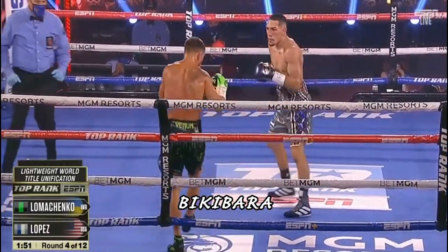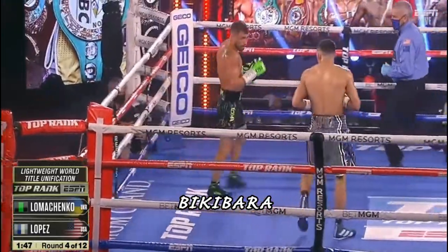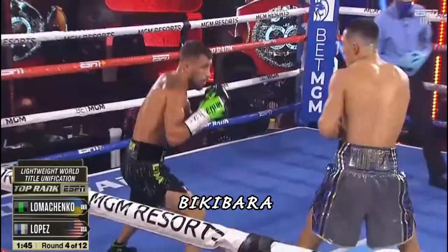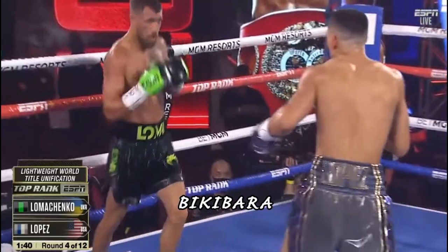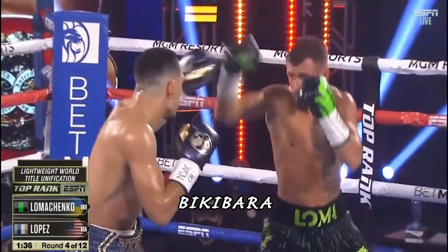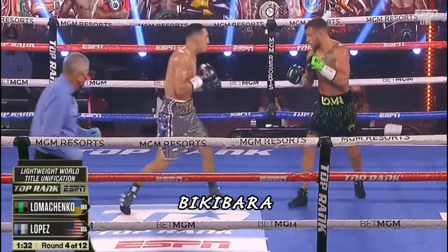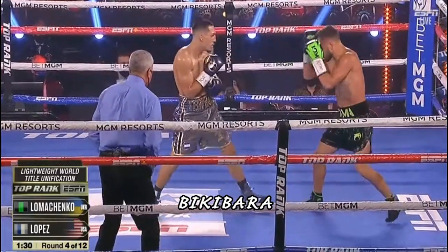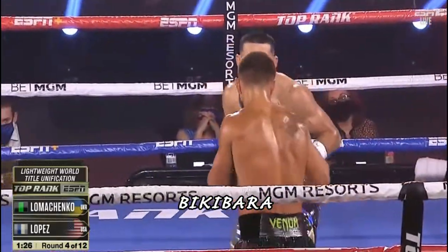That nice little jab over Lopez's jab. It's nice by Lomachenko. I'm looking forward to seeing the uppercut from Lopez. And I like the pace that Lopez is fighting at. He's not wasting anything. He doesn't seem to be overanxious. And he's not throwing a lot of punches. He's only throwing what he needs to throw. So he should have plenty left in the tank as this fight progresses on.